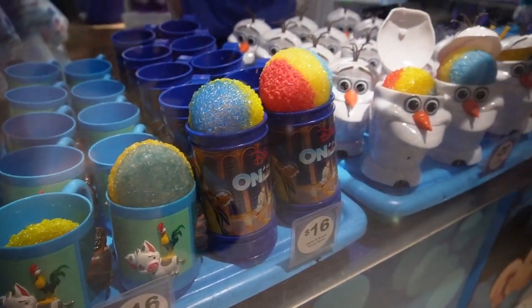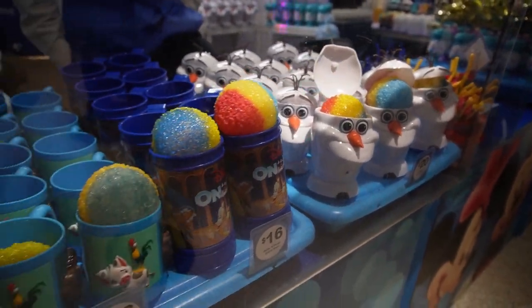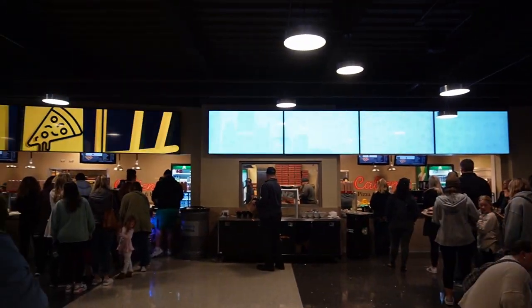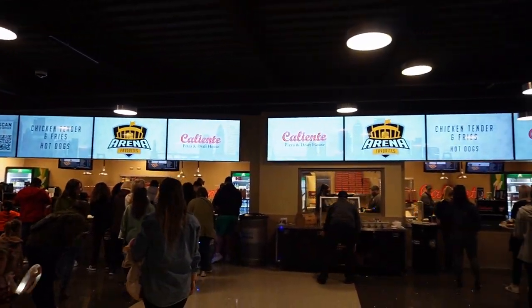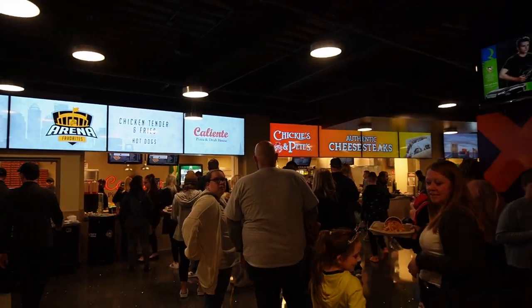Check out this other little snack you can get. It looks like a snow cone. Look at the Olaf snow cone souvenir cup. That is absolutely adorable. If you were looking to get some snacks while at Disney on Ice, it looks like there are a lot of options open. This place has some chicken tenders, some fries, hot dogs, there's nachos all around. So there are food options whenever you come here to PPG Paints Arena.